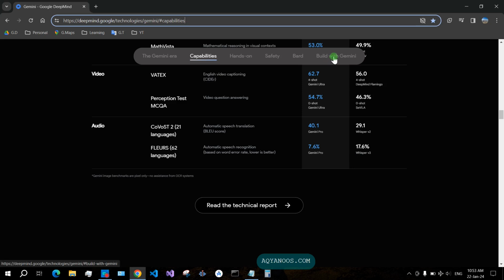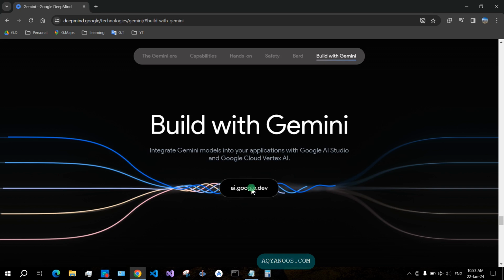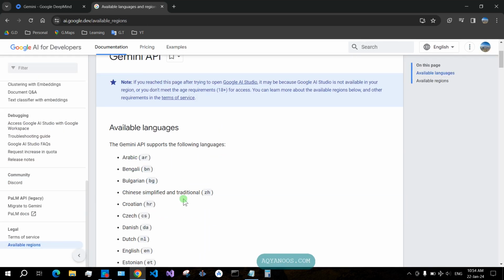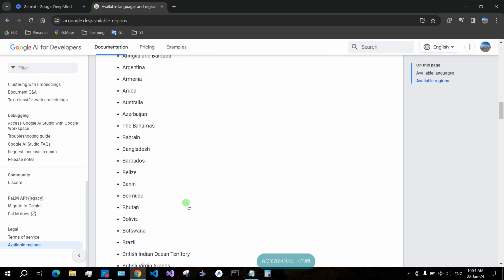You also have the option to build with Gemini. Build with Gemini. Integrate Gemini models into your application with Google AI Studio and Google Cloud Vertex AI. If you click on this, you can get your API keys and then integrate it in your application. Here you have available languages and available regions. Before you start, make sure that your region is included in this list. Otherwise, it will not work.